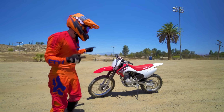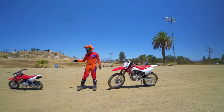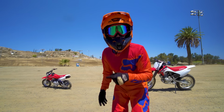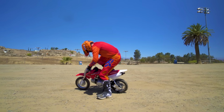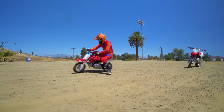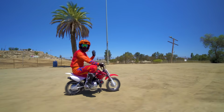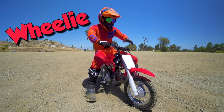Motorcycles. Whoa. See this motorcycle? It's really big. Whoa. And this motorcycle is really small. The great thing about motorcycles is even someone like you can ride it. Let's go. Yeah. What I call a wheelie.